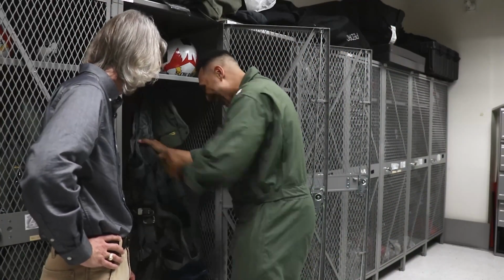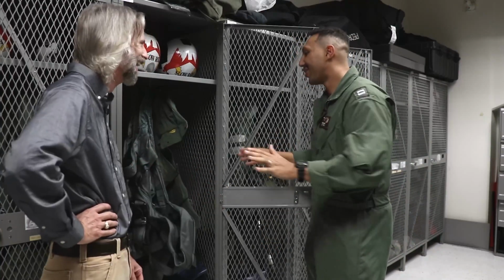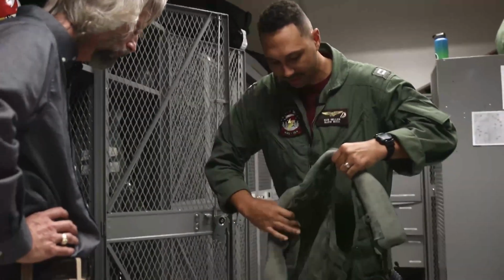Also important. So what you're saying is all this gear is very important. Yes, all this is essential for survival. Good to know. Next we have the survival vest.